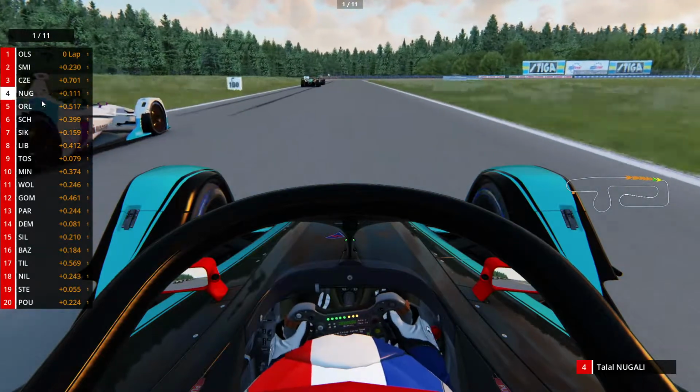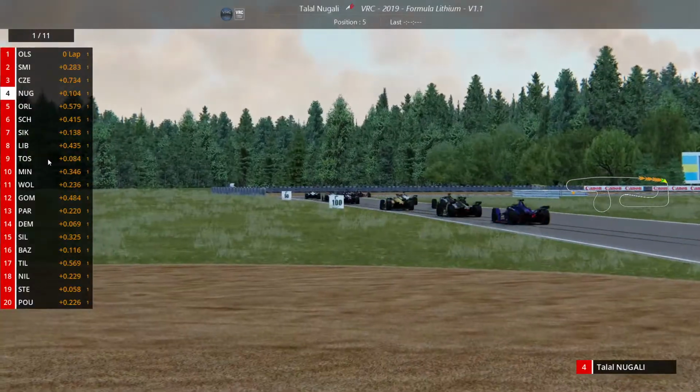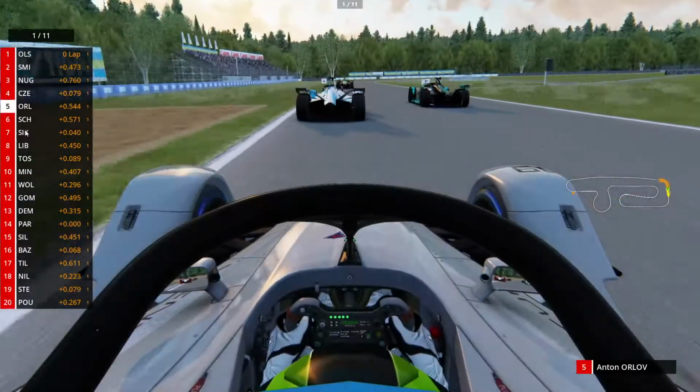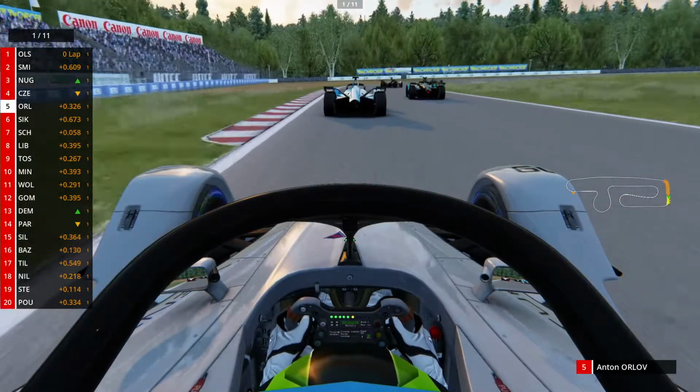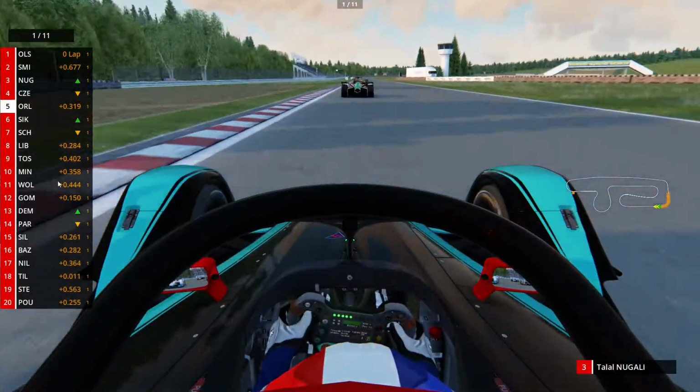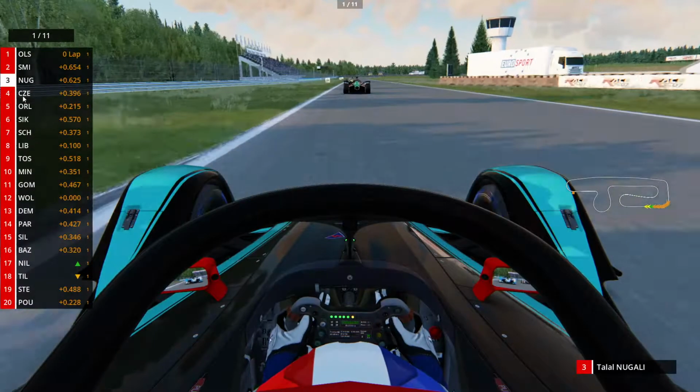Nugali can challenge Cherezhnia though for P3. He's going to try it down the inside. Can Nugali get it now for P3 as they're side by side coming into Lektar? But I think Nugali's got it done. And yes, he has. He's up into P3. But there is Cherezhnia. Looked a bit wide there.